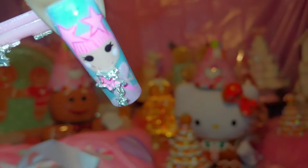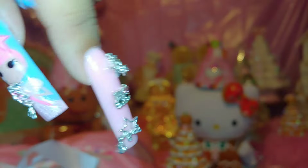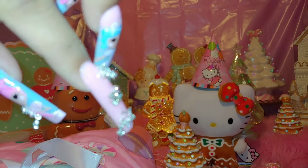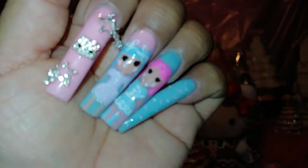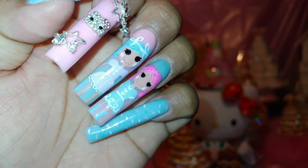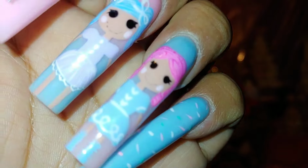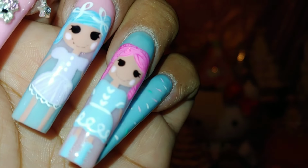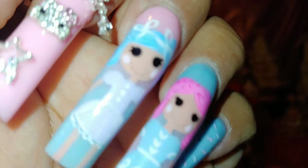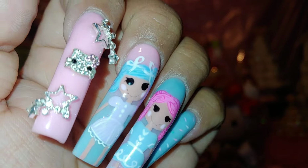So this is my Christmas and birthday present in one. So cute. And then I have the other dangles over here, two of them over here. And then I have Hello Kitty, the little rhinestone Hello Kitty face and sprinkles on the end on my pinky. Look at those details she did. I love it all. Look at that hair. She added the bows on one of them right there. It's so cute.